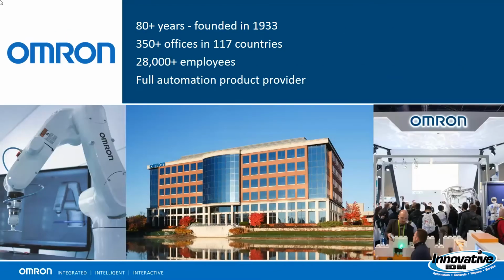As for Omron, we are a full automation product provider, so not only collaborative robots, but we also provide more traditional industrial robots, such as articulated robots, parallel robots, mobile robots. But in addition to that, we offer automation controls, PLCs, safety products. So we truly do have an expansive automation portfolio. Our headquarters is based out of the Hoffman Estates office in Illinois for our US offices at least, but we have 350 offices globally.